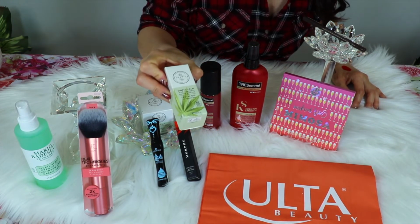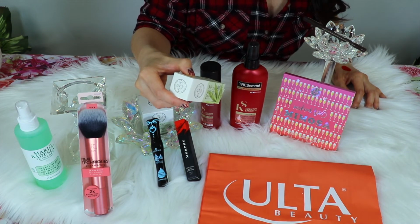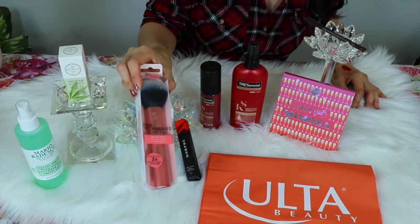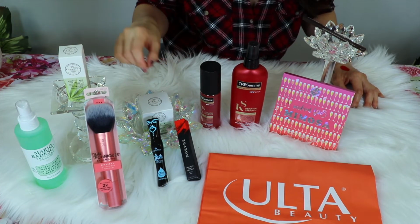I really like Botanics. Again, it's cruelty free. It's 100% vegan. It's very calming to my skin. I like the Real Techniques brush as well. I've used it. It's very nice.